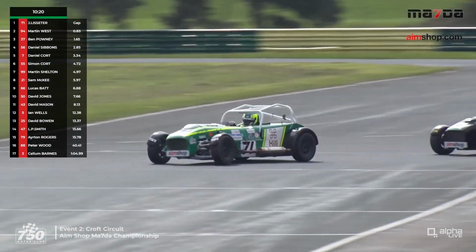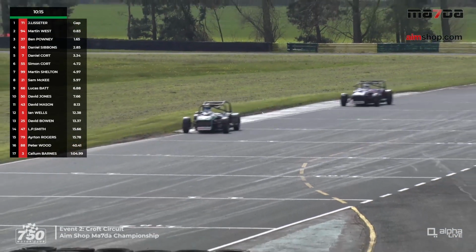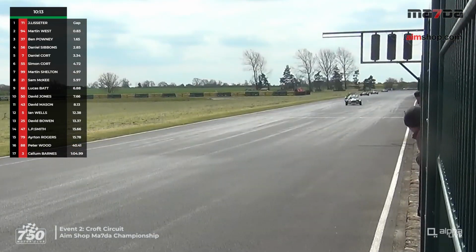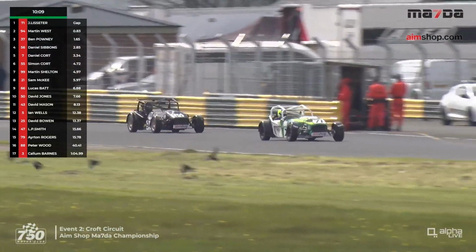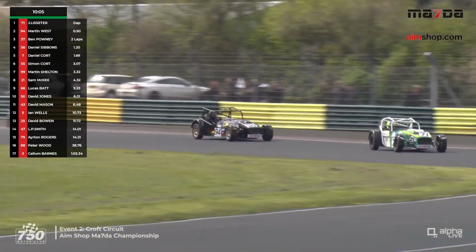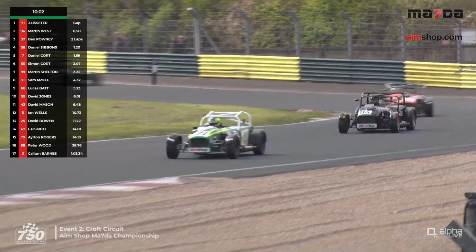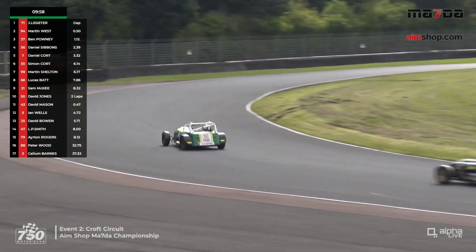But for the lead, we have now a battle, not just 2 cars, I would suggest, but Ben Powney, who was struggling yesterday, the setup changes seem to be working for him too, because he's making it three for the lead as they complete 3 laps. Yeah, that's right. So over the line they go again. Half a second now, the gap first to second, and yet another 6 tenths back to Ben Powney in third position.